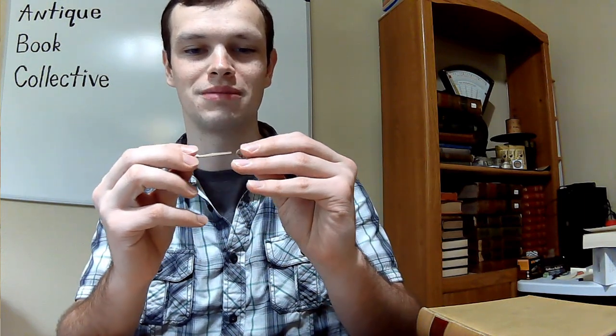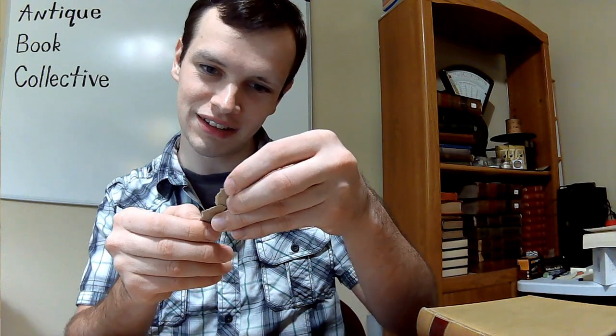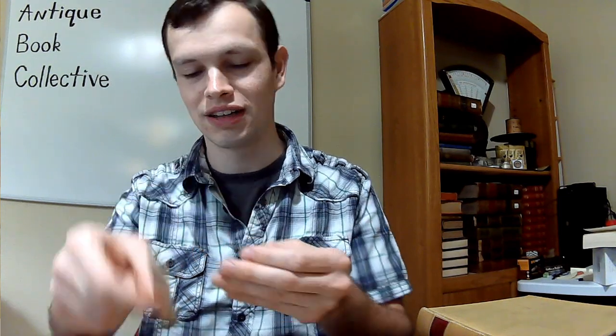I know I just ranted about how terrible this one is. I don't even know what this is. It's some sort of cardstock I just ripped in half. It looks like it used to be something to do with... Oh, it's gum wrappers, like a gum box. That's funny, I think. That's weird.